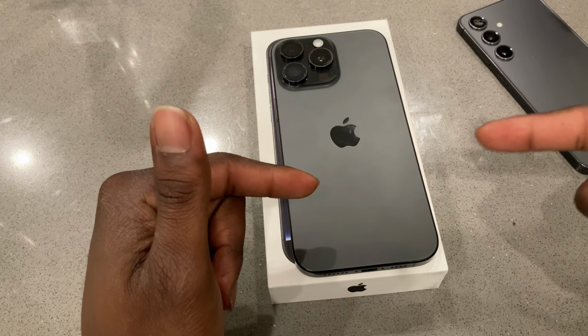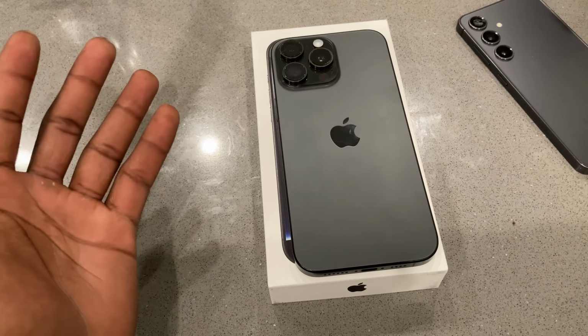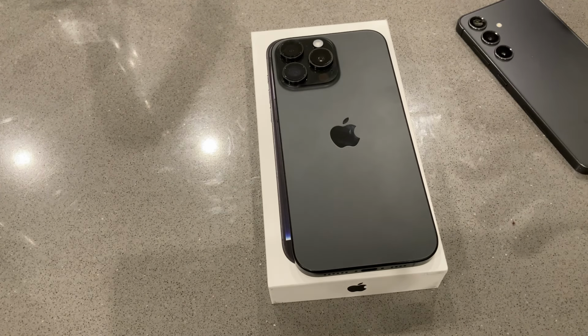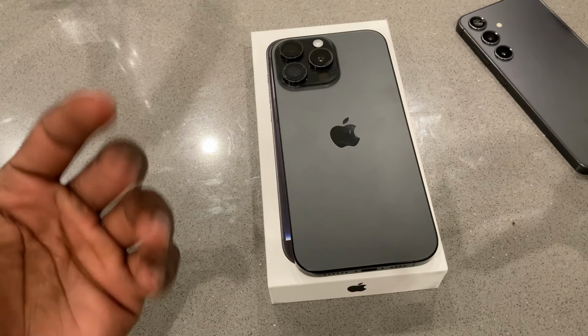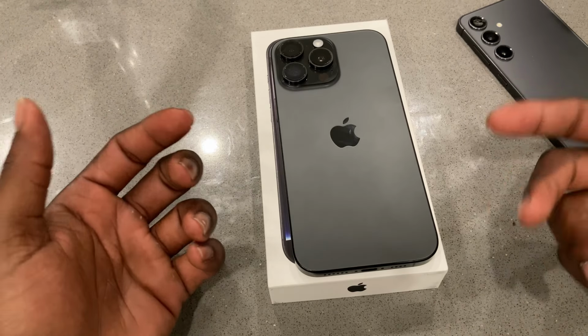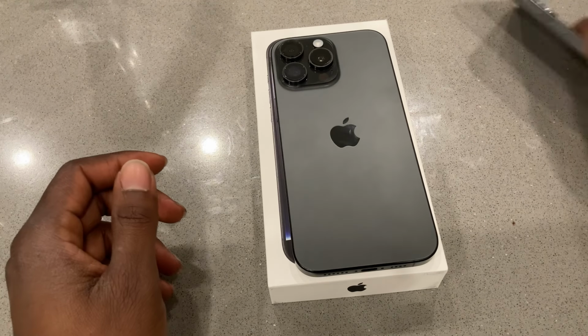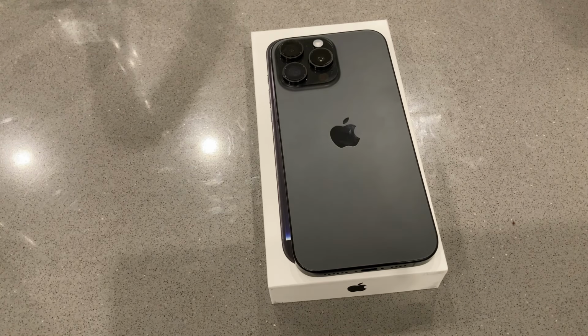We're going to do a quick comparison versus the 16 Pro Max and the 15 Pro Max. I'm going to give it like a difference. It's not too much of a difference, but if you're a person who knows tech, you love technology and stuff like that, you will notice differences. But if you're an average user, not much difference. You see what I'm saying?